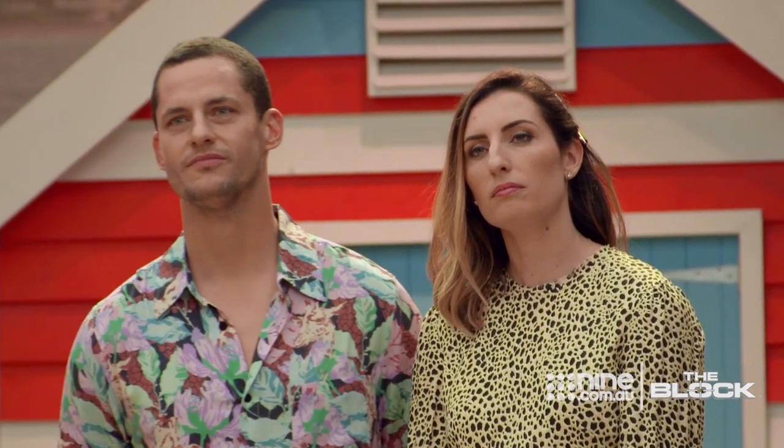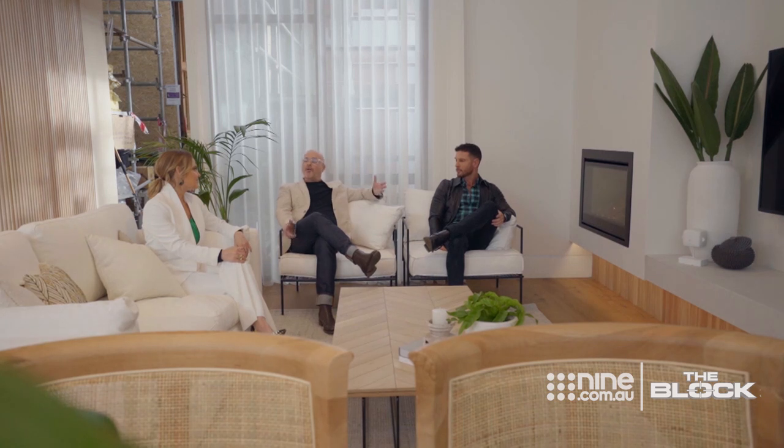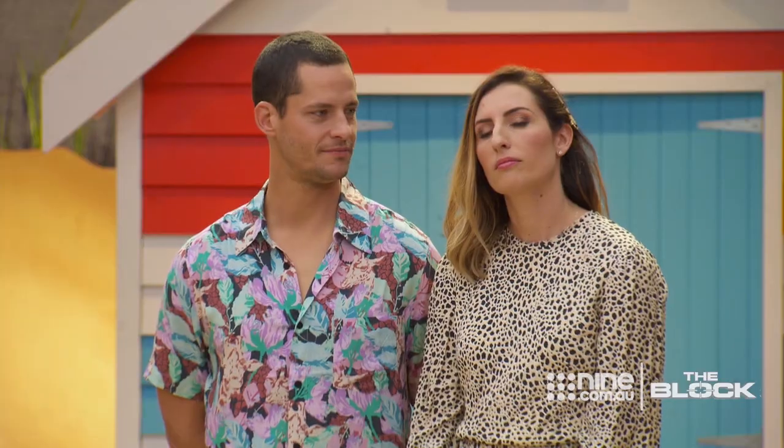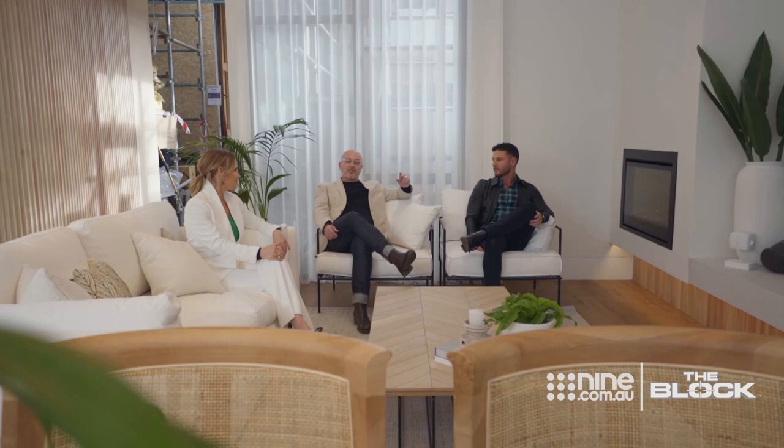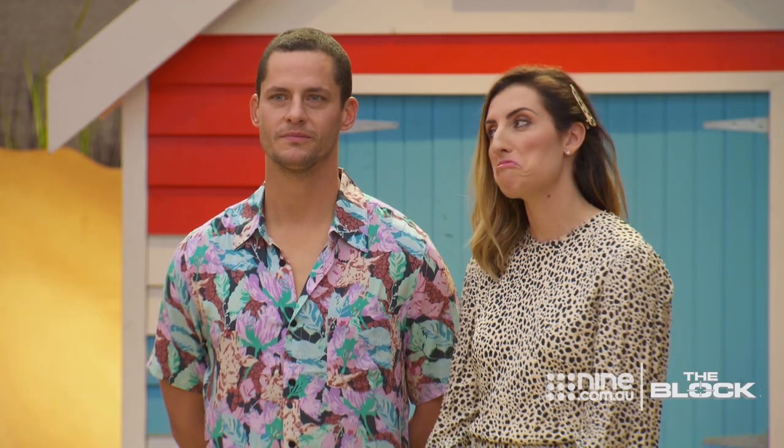Often, we talk about these things and we say, look, is it going to put off a potential buyer? And often we decide no, it won't. But that is a deal breaker because a lot of people are going to walk in here, identify that it's in the wrong place, and then think to themselves, that's going to be expensive to shift.